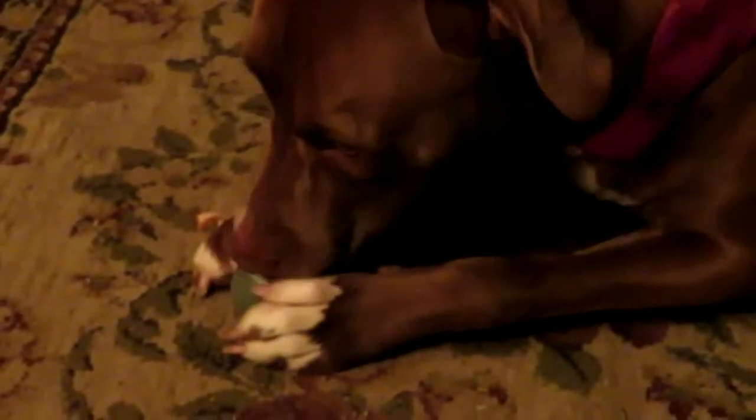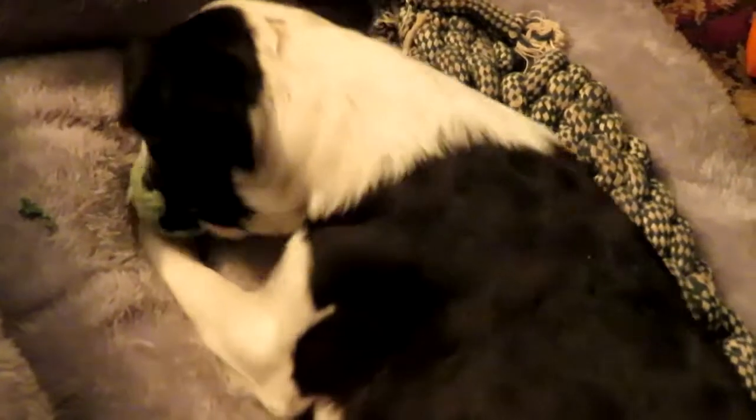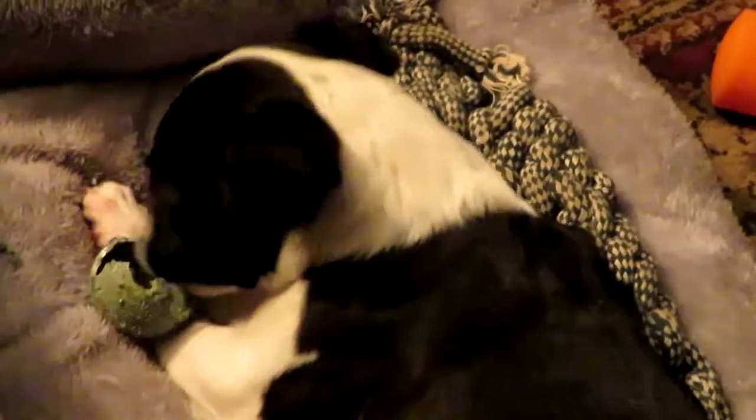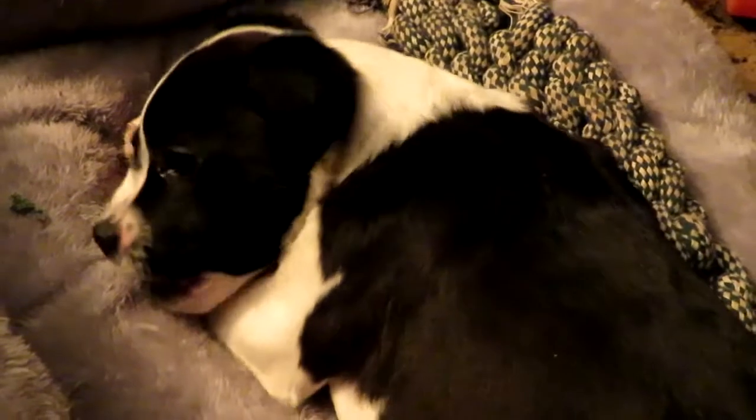Pretty cool how Ruby uses her two paws to hold it. Blaze is like, hey, your paw is more intact than mine. You know, I think I'm going to go ahead and keep both balls. They're only $3 a piece.